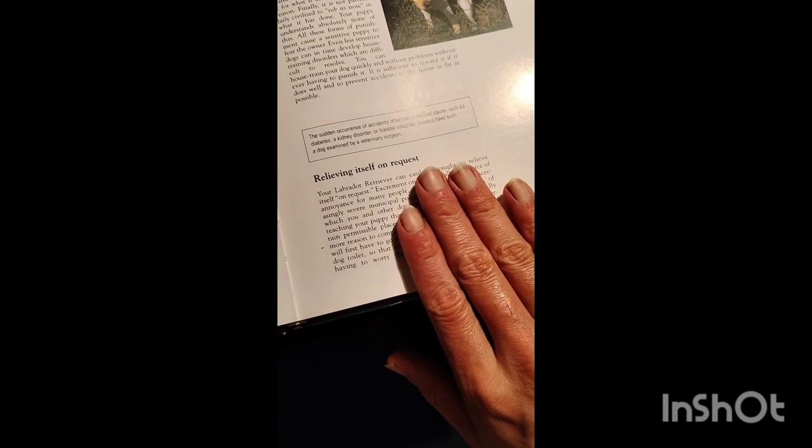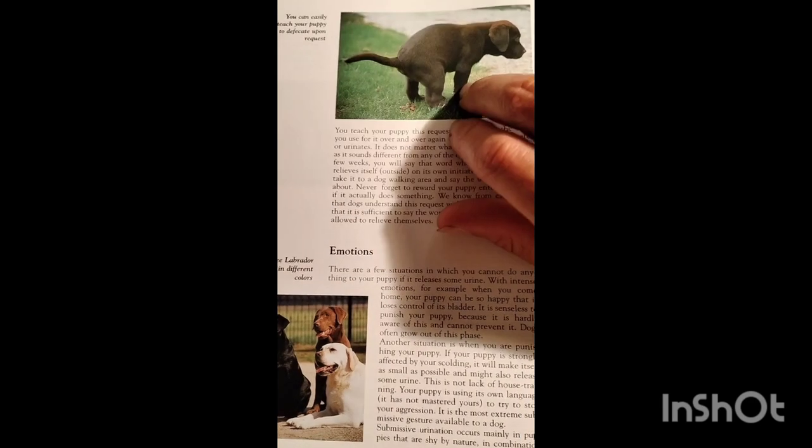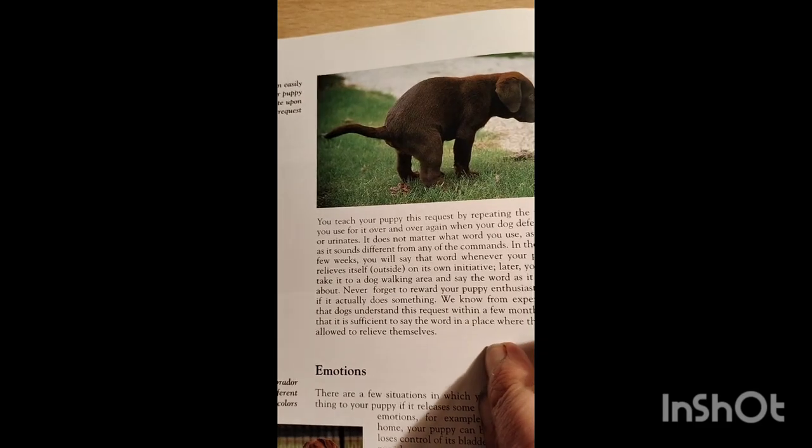And no, they do not want you to poop in front of your dog. To teach your dog where to poop. Do not do that. Or do that. That might actually work.